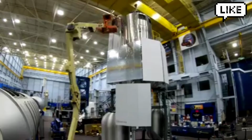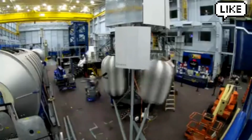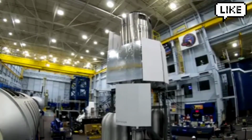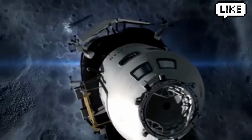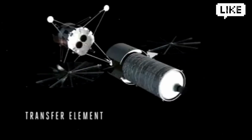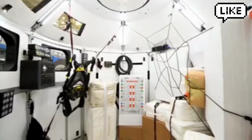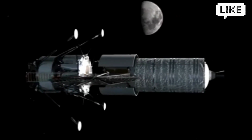The mock-up represents our first effort as a national team to integrate among Lockheed Martin, Northrop Grumman, Draper, and Blue Origin. We believe the national team combines the best of breed from all of the talent within the U.S. The architecture is really comprised of three major elements: the ascent element, the descent element, and the transfer element. We, Lockheed, are building the ascent element, where the crew is housed. The transfer element is to transfer the lunar lander down to the surface of the moon.